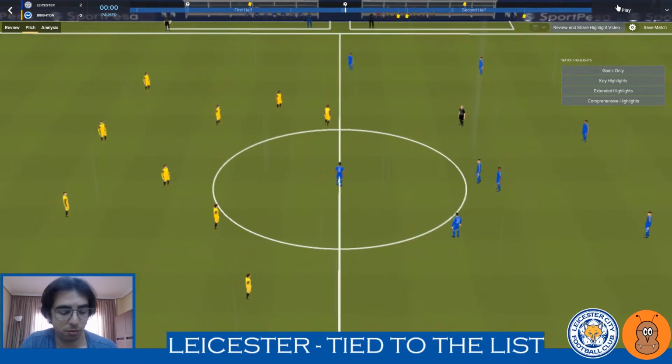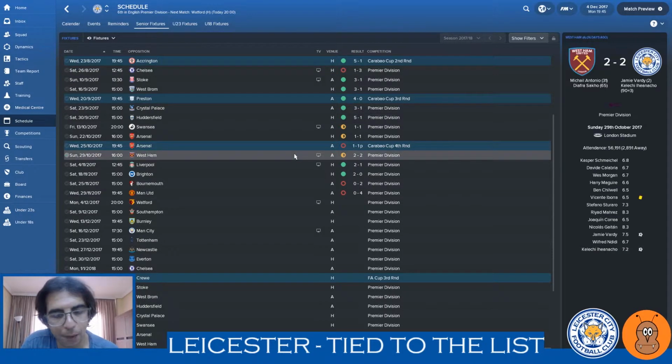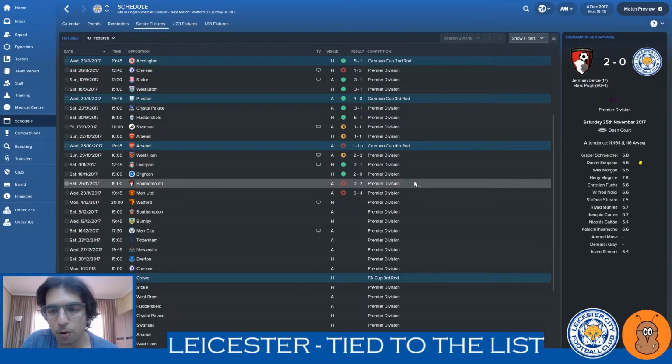Unfortunately, the other results weren't quite as good. 2-2 against West Ham. Well, we all know West Ham are a mighty, mighty team. Iheanacho scored in the 93rd minute of that game, so we've got some late goals that have won us points. Bournemouth then smashed us 2-0, we were away to Bournemouth.